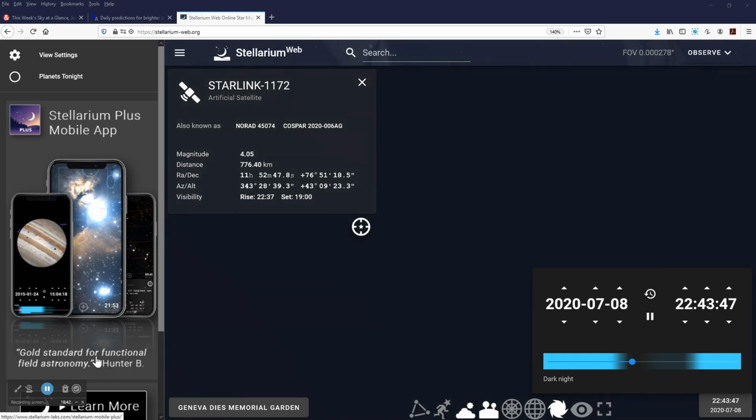So get out, look at the planets. Remember, they change all the time, so use the apps or things online. And satellites, you have several online tools or apps that you can use, and get out and take a look. So keep looking up, as the old stargazer used to say, and we have one more in this series.